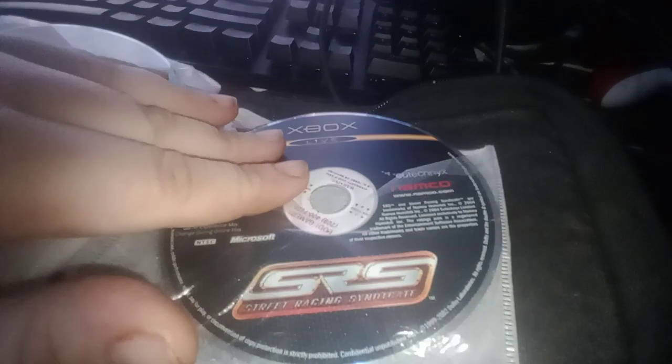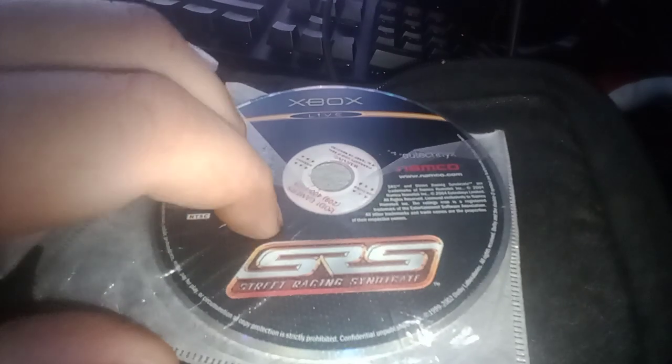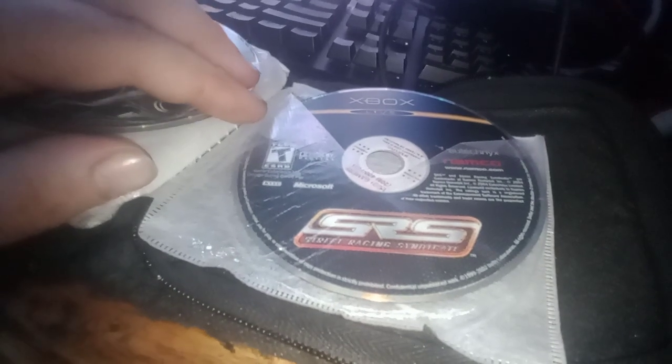Street Racing Syndicate, this one, it's pretty good. I got this recently because I saw it at the game store that I was at. But yeah.